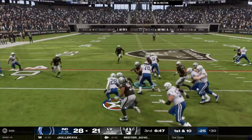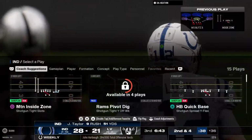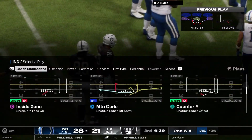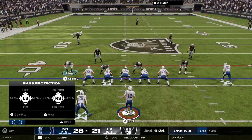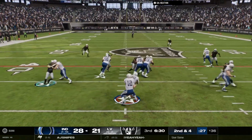A run here with Taylor. And this run is stopped after getting up past the 35. A nice 6-yard pickup. They're going to have 2nd and 4. A humble 5-6-yard gain on the ground. Not a huge gain. Not a game-changing play by any means. But one that keeps you on schedule and takes some of the starch out of that front 7.